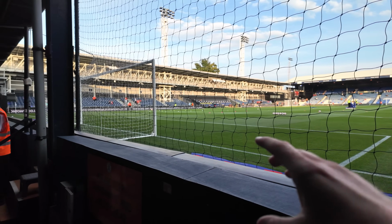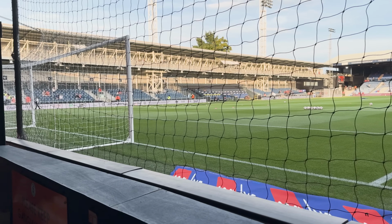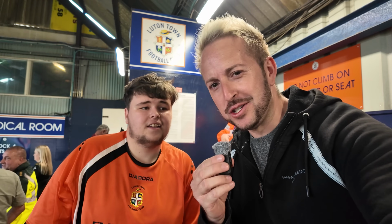I have visions of the old Kenilworth Road, the old stand over there just being pure boxes, whereas now it looks good. The aesthetics of this stadium, for me, have definitely improved. So I bumped into a Luton Town celebrity.